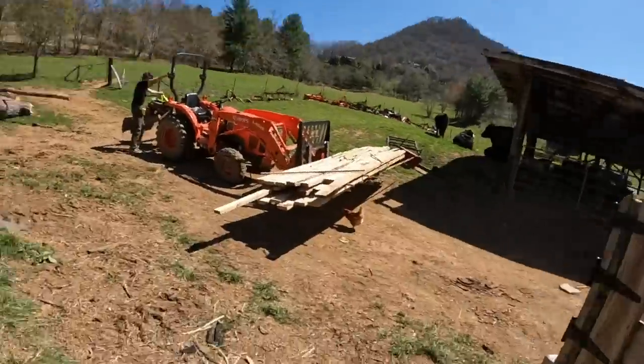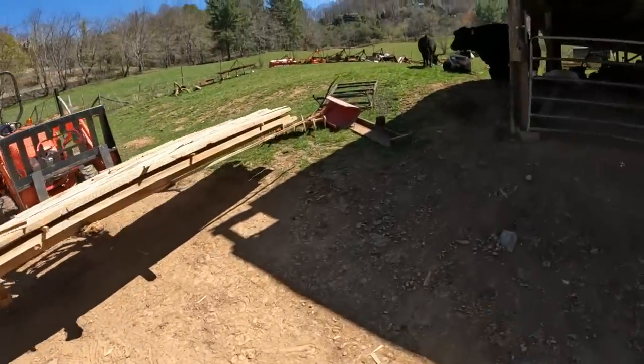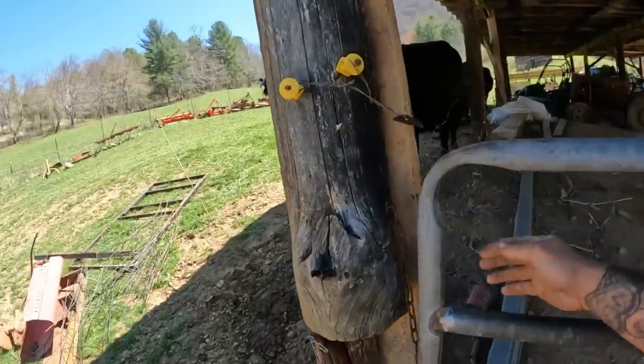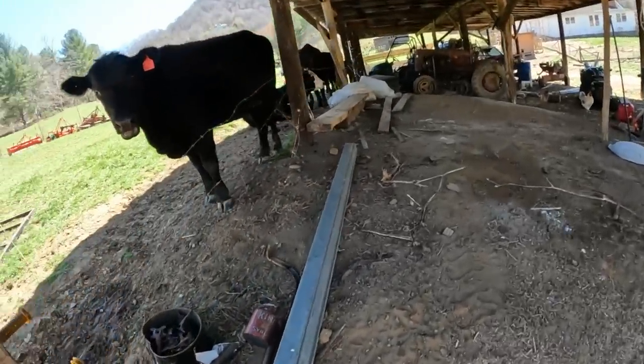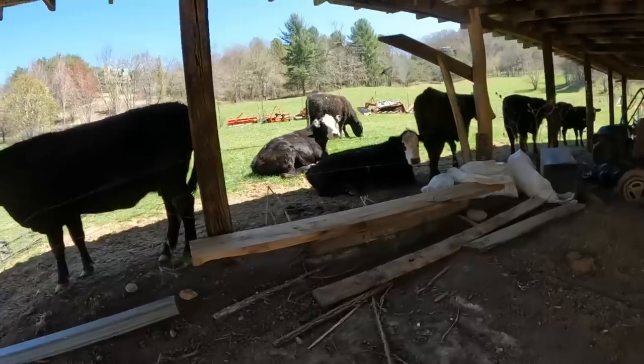Got to start on the wood for the new sawmill shed, and we can't really leave it out here. It's gonna go bad. So even though we just cleaned this out, we got to put it in here, which is all right. It won't take but a second, and we can actually put it up nice and neat right up here against the edge of the fence.